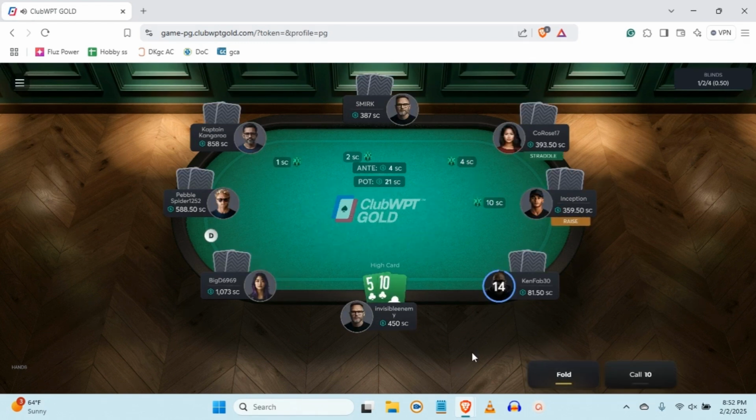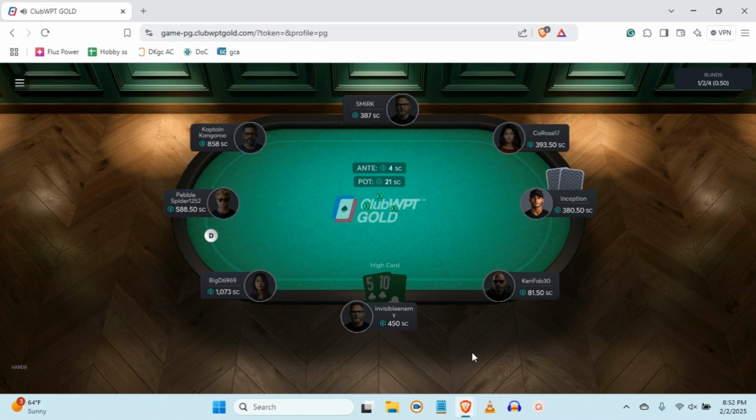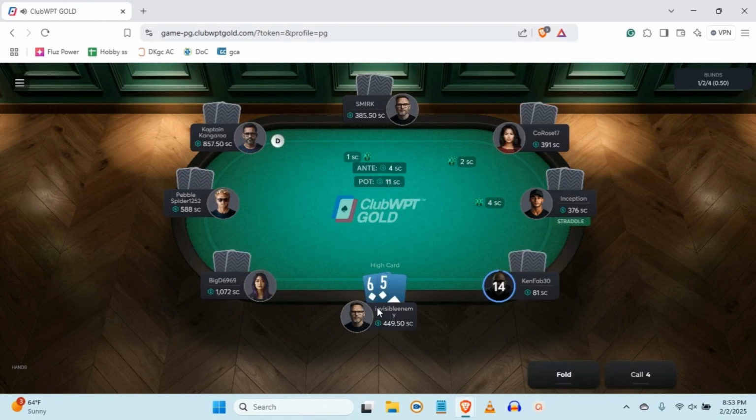Next hand, 5-10 offsuit, pretty easy fold in this early position. Pre-flop, we're not going to be calling pre-flop raises with such disconnected hands. If we had some straight potential, perhaps like a 10-8 suited, queen 10 suited, some hands like that I think are okay. We should probably play tighter as we're in worse position. So a hand like 7-10 suited against the pre-flop raiser, probably a fold.